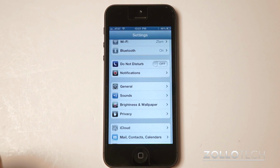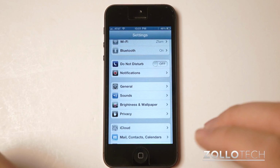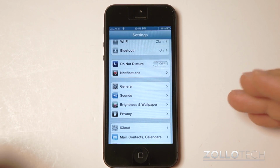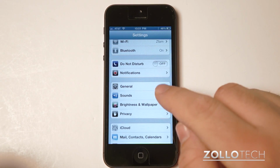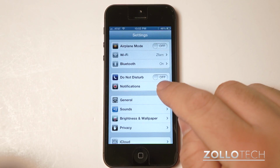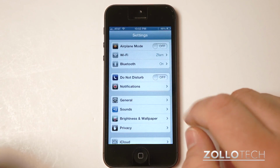The next thing we want to talk about is push notifications. There's two different types of push things on your iPhone. There's push notifications and there's push email. The push notifications can be found under Settings and then Notifications. And you can see we have Do Not Disturb. Those go together. We can turn that on really easily.